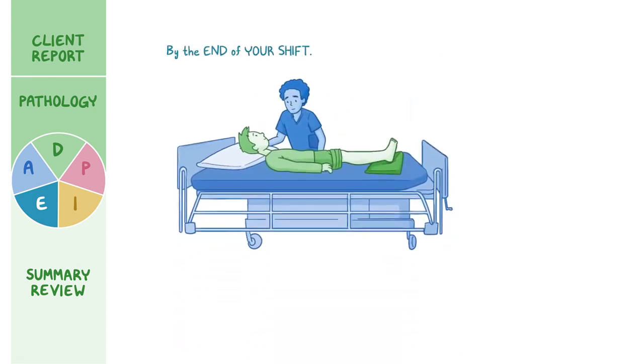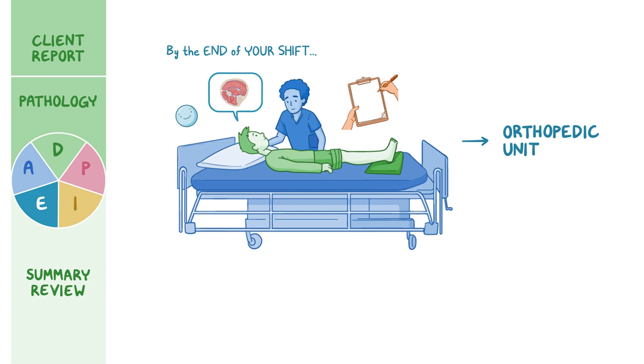By the end of your shift, Mr. Lee verbalized his understanding of compartment syndrome as well as his treatment plan. Before giving a report to the next nurse, you ensure you document all assessment findings and nursing interventions provided. Happy to have avoided the fasciotomy, Mr. Lee is waiting to be admitted to the orthopedic unit for close monitoring and a treatment plan that will allow his fracture to properly heal.